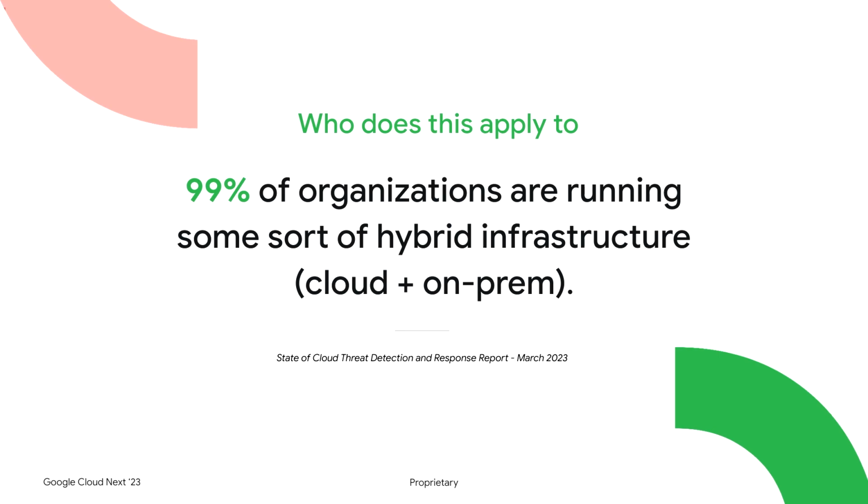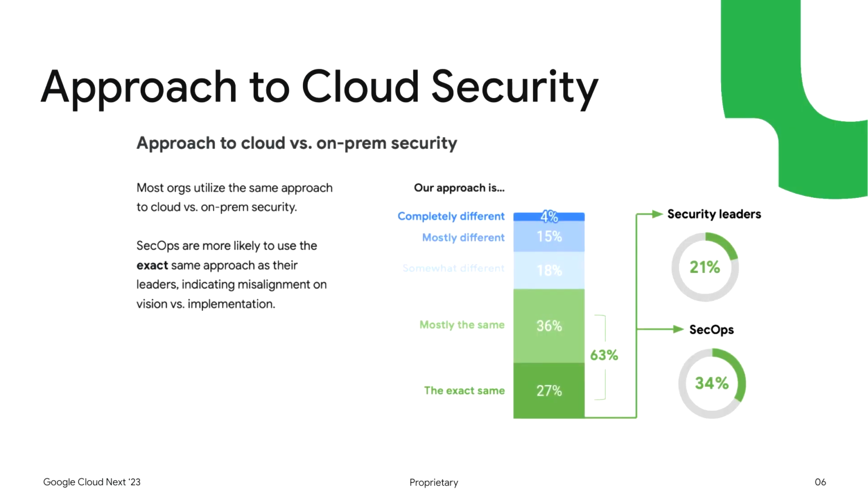So we'll use this stat to set the stage, given that when we talk about cloud compromise, we don't want to just talk about cloud in isolation. 99% of organizations are running some sort of hybrid infrastructure, being cloud and on-prem. At the same time, 63% of organizations are using either exactly the same or most of the same approach for protecting their cloud environment as they are for on-prem.